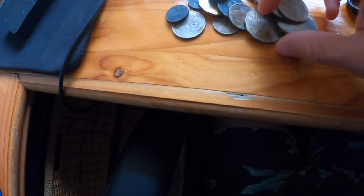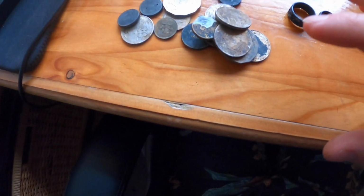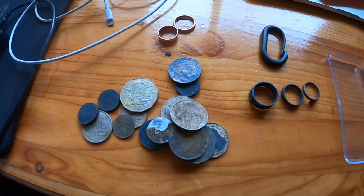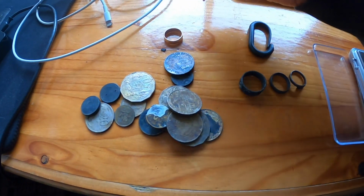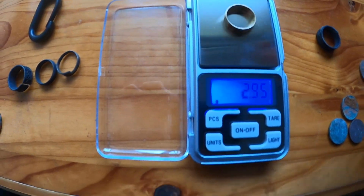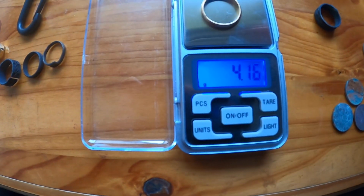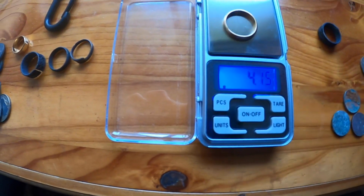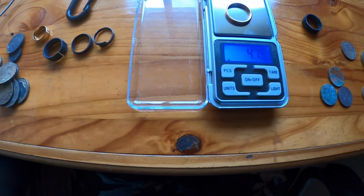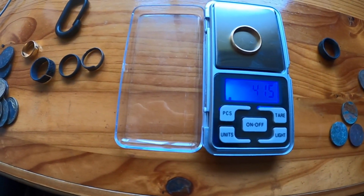And for day one, we had 2, 4, 6, 8, 9, 10, probably about $11 to $12 in coins there. And for the gold, we ended up with 2.96 grams of 9 carat and 4.16 grams of 18 carat. So there you go, guys. Those who asked for it, there's the weigh up of everything I found.